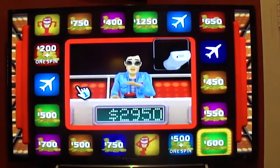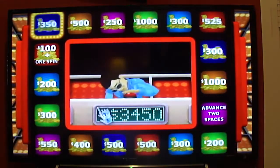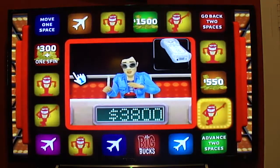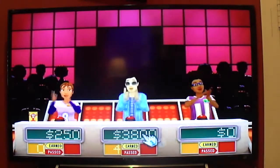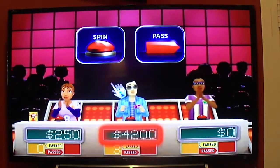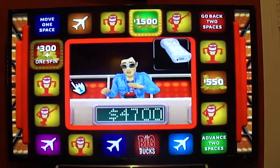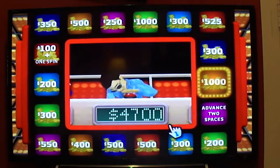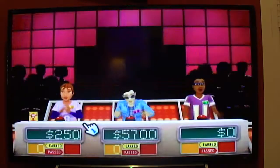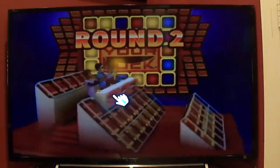I'm going. Or spin? $500. What will it be? Go. $350. I'm going. What will it be? Spin or pass? $200. $4,000. What will it be? Go. $200. $200. No stopping now. $500. Go, go, go, baby. $1,000. Go big or go home. I'm going big. $6,100 after one round.